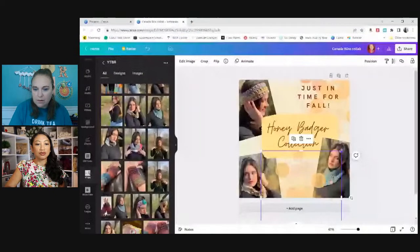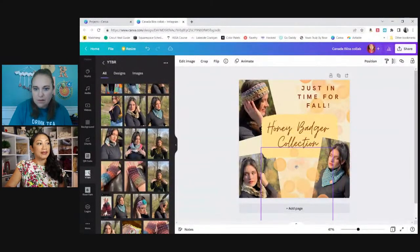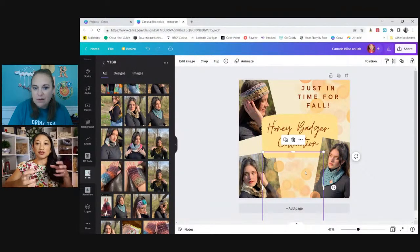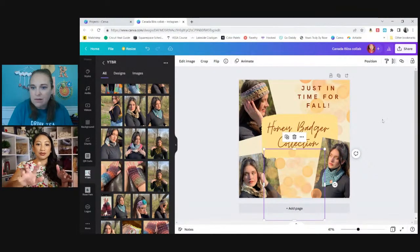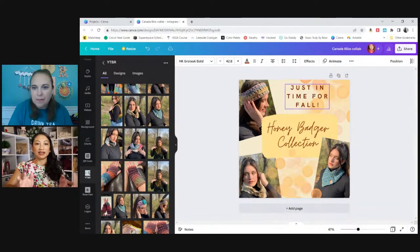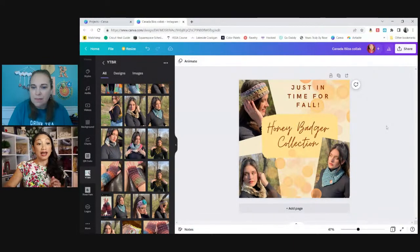And now Sharree is back here and what she's doing is bringing images, like components of the Canva, in the foreground and in the background. So then there's more depth and dynamic to the layout of her Instagram template that she's working on. And I am now going to follow suit, see if I can keep up here.